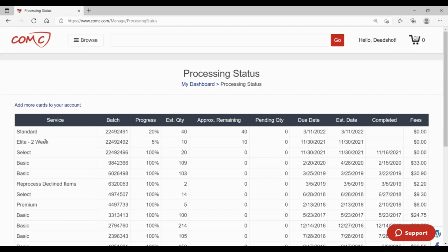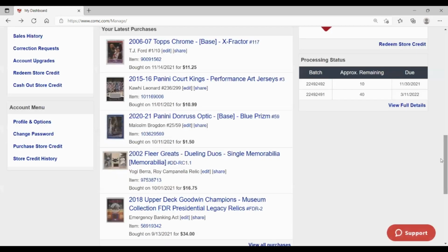I thought the elite would be first, but the select ended up getting done. Elite is still a 2-week, but it should be done hopefully here soon. And then the standard, who knows, it's estimated to be done in March. We don't know at what point that will actually get done.